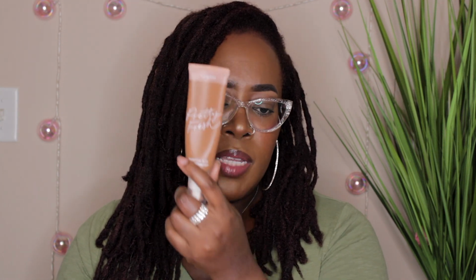Alright, next one I have here, again, this is from the drugstore as well. This also carries ColourPop products, and I forgot how much it retailed for during that time, but I believe it's still actually on the shelves in Ulta.